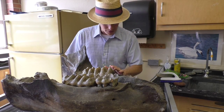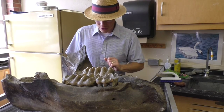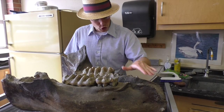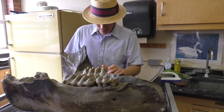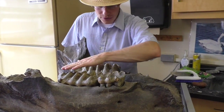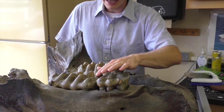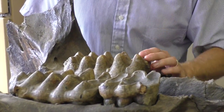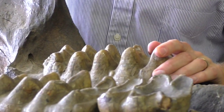Now, what we have here is a very neat species. This is the molars and lower jawbone of a mammoth. These molars are so large, and the mammoth was an herbivore, which means it had teeth that were used for grinding. It's perfectly adapted for its diet.